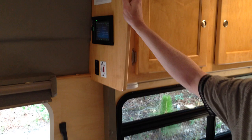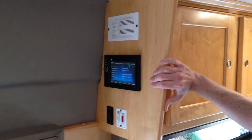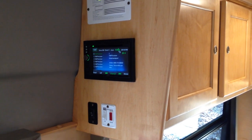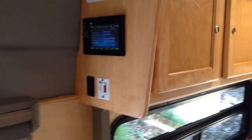On the end of this panel is a sound system. This is becoming a standard feature now in the Bengals. It's made by Jensen. We have upgraded speakers. This one is Sirius and XM capable. Flooring is a plinal flooring. There's some different designs and colors.